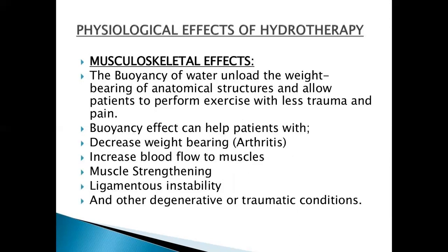The musculoskeletal effect. The buoyancy of water unloads the weight bearing of anatomical structures and allows patients to perform exercise with less trauma and pain. The buoyancy effect can help patients with decreased weight bearing, arthritis, increased blood flow to muscles, muscle strengthening, ligamentous instability, and other degenerative or traumatic conditions.